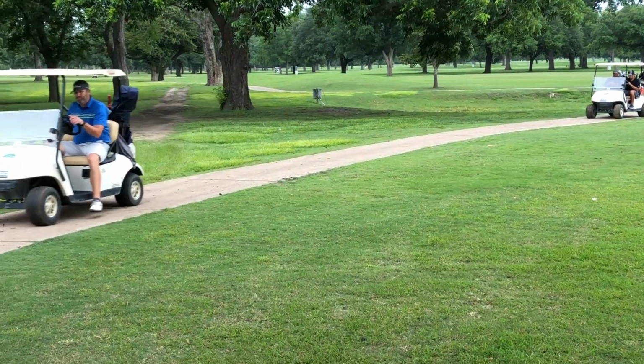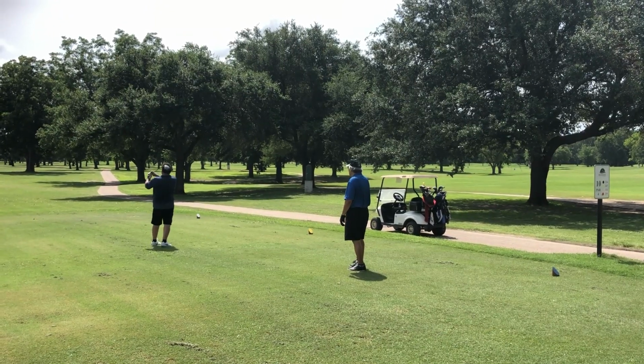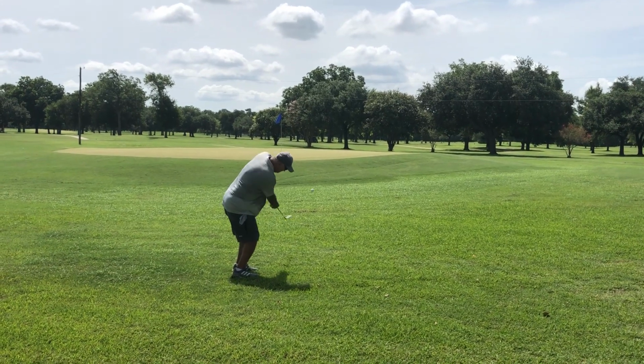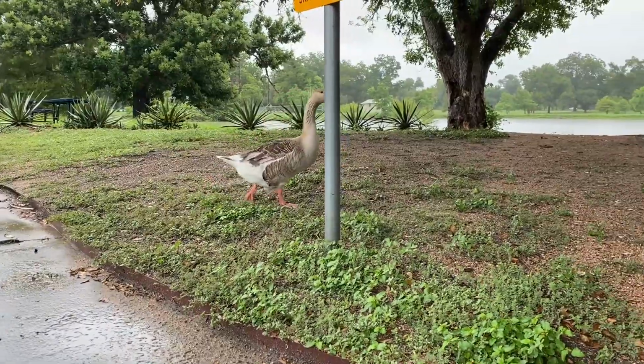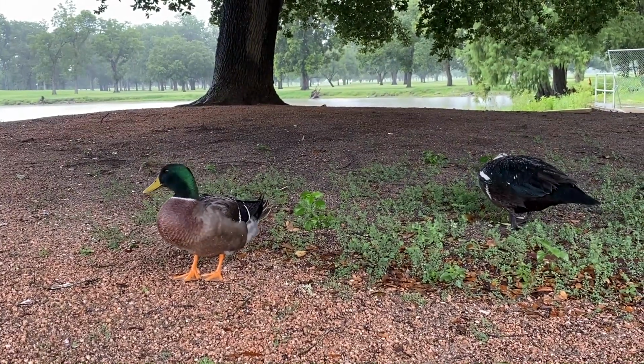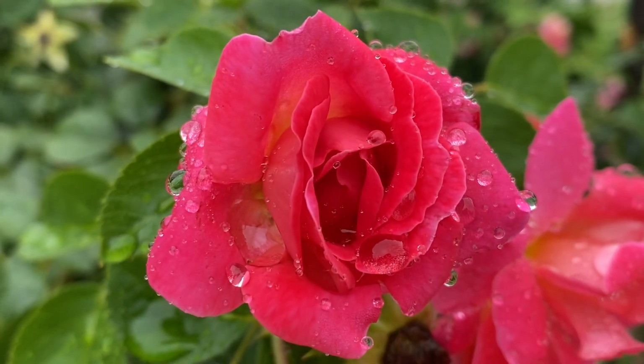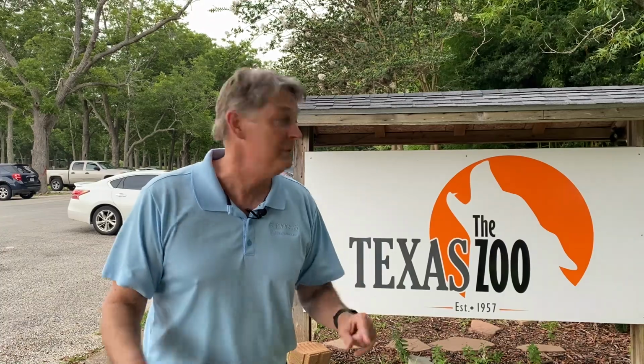If golf is your passion, the 18-hole golf course at Riverside Park is one of the best in the area and will challenge any level of golfer. The duck pond is under construction, but a tenant or two still remain. And if flowers are your thing, there's an awesome rose garden to browse through as well. Riverside Park in Victoria has a lot of things to do, and one of them is the zoo. Let's go check out the animals.